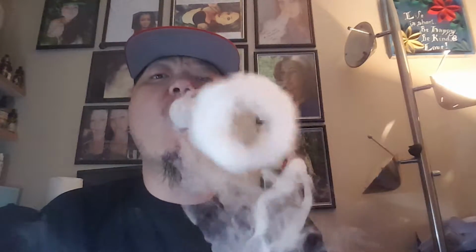Good clouds. I mean, they're dense for a 70-30 mix. That's pretty solid. Okay, so got the juice flowing. I'm going to go ahead and drip up a little bit more, so now this should be just straight solid flavor. Nice thing about this, even at a 70-30, since it is a good mid-range, not feeling a throat hit at all. So it's still pretty smooth.